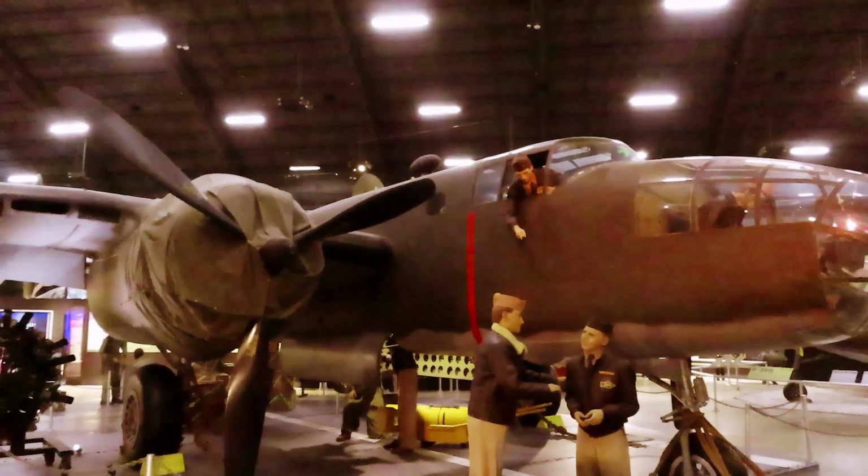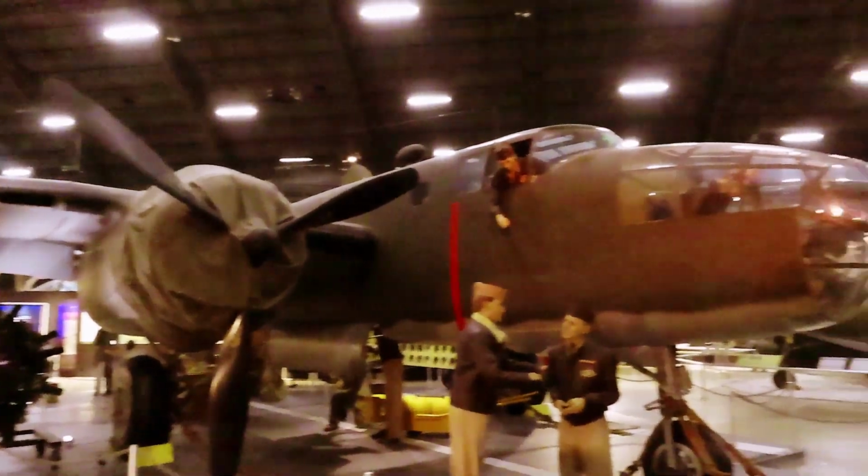And this is the B-25B Mitchell. And this particular plane, it carried the bombs. Each plane carried 4 500-pound demolition bombs.